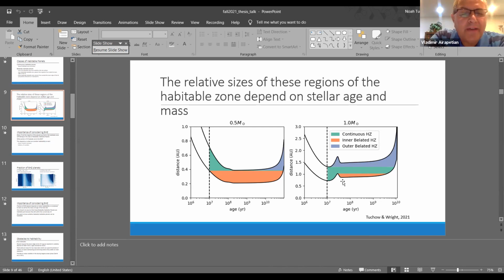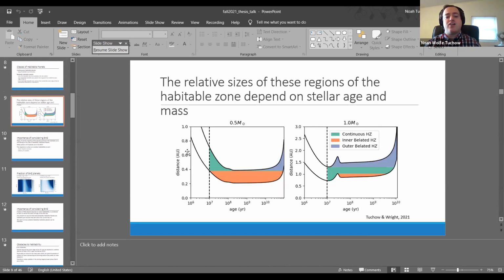Yeah, so for the M dwarf star, the luminosity goes down, so this distance also goes down, then stabilizes. Okay. Thank you. And these don't have the same scale, so the scale on the y-axis is different from these. It does scale as the square root of the luminosity, but they have different scales over here.